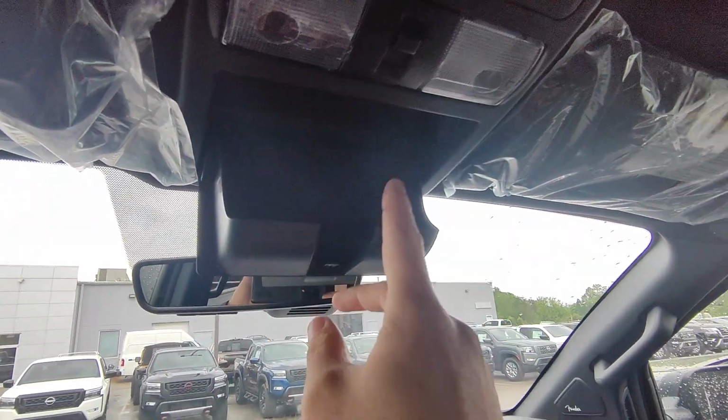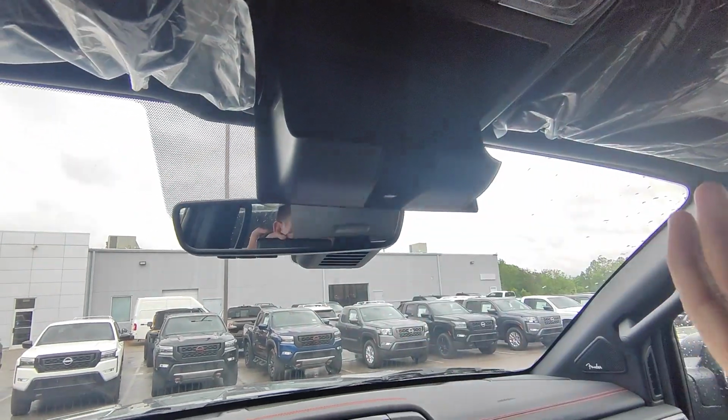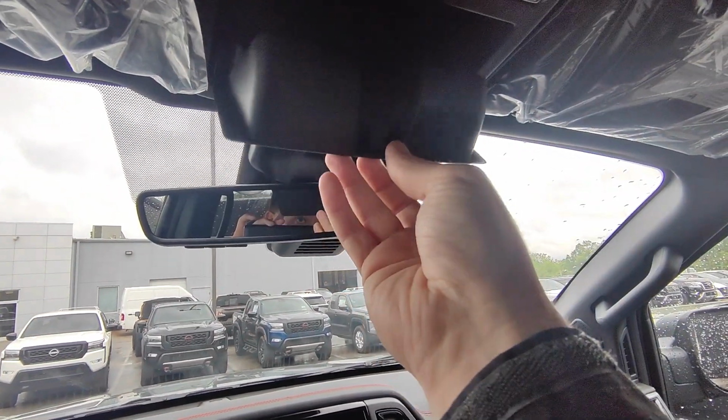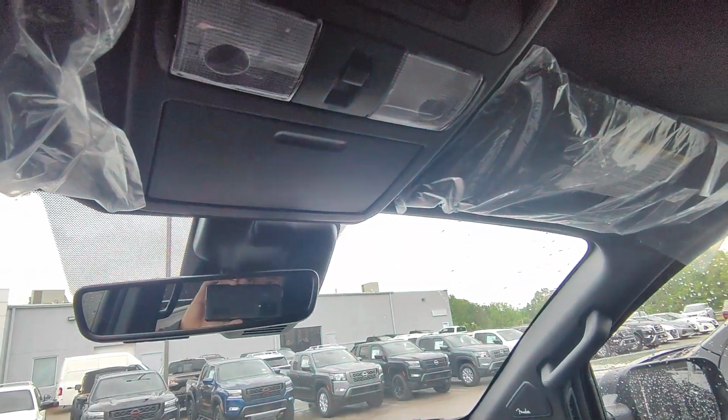And then here you have a spot for sunglasses. This is actually a really big area where it'll fit most of them. A lot of other vehicles I've been in will maybe fit reading glasses, but any sunglasses, good luck trying. They'll sit half pulled out like that. This will actually fit most of them in there.